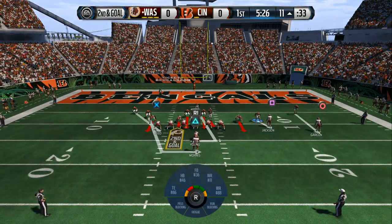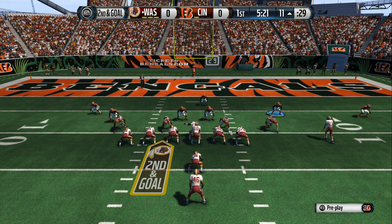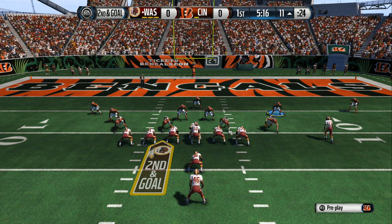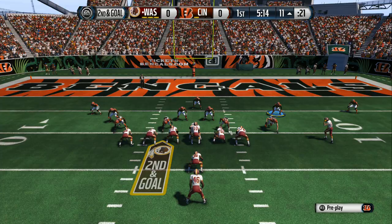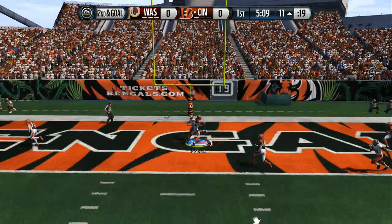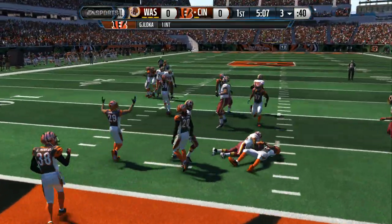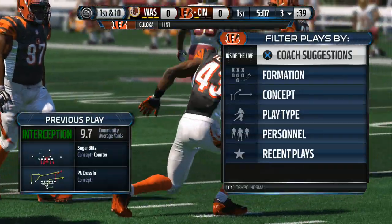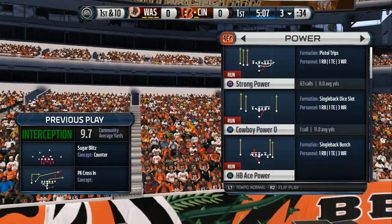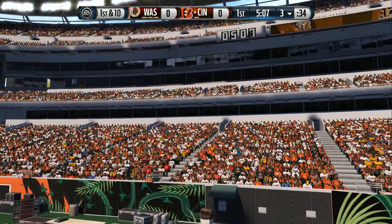Nickel formation for the defense here. Second and 11. Play fake. Intercepted. That brings the play to an end. Wonderful job by the defense that time. They stayed after it. And inside their own 20, they finally come up with the play. They get the interception, and they keep the other team from getting points on the board.